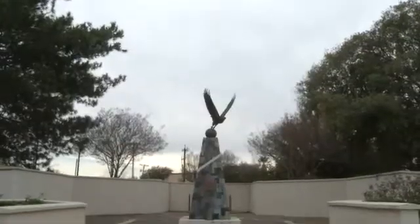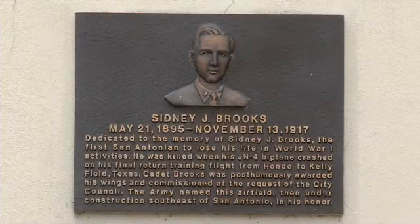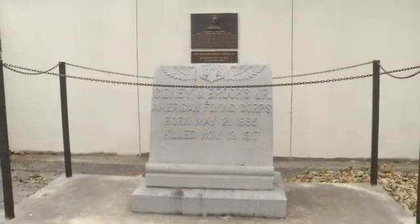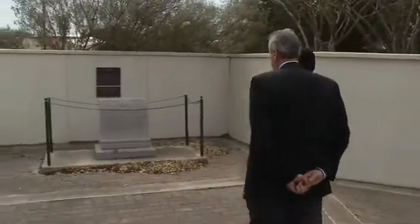And one very symbolic last. Brooks is the final resting place of Sidney Brooks, considered San Antonio's first casualty of World War I. When this was Brooks Air Force Base, it was the only military installation to have its namesake buried on the property, just about 20 yards away from Hangar 9. As far as we know, we've done a little checking on it, but as far as we know, he's here.